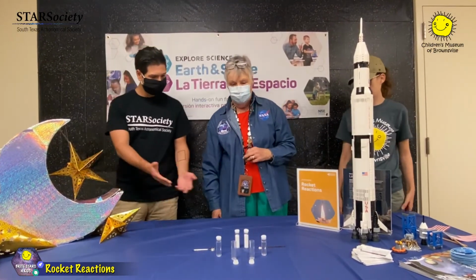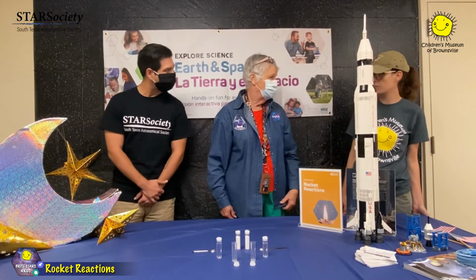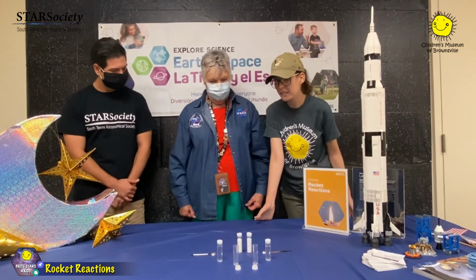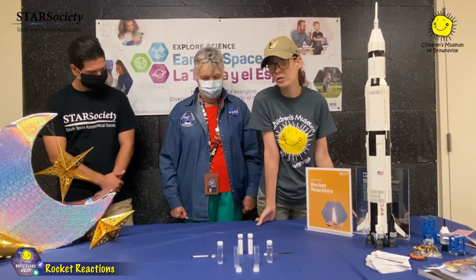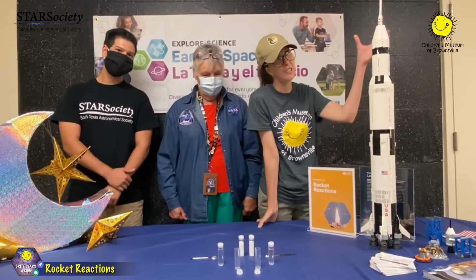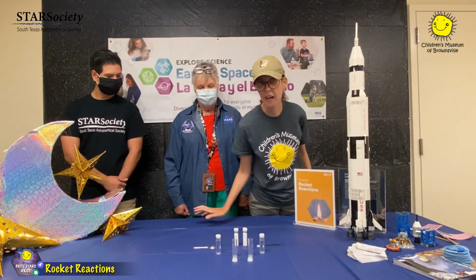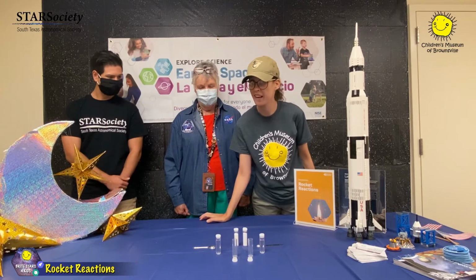So what do we have here with us today? What activity are we doing? Well, this is a simple enough NISE kit to just introduce you to the concept. You have seen how little of the rocket is the actual payload that people and things go in. And the rest of it is the fuel. So we're trying to emulate a fuel tank.